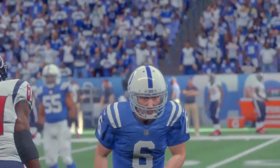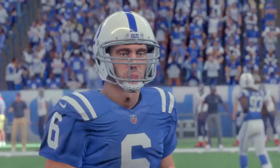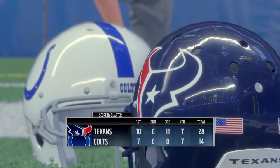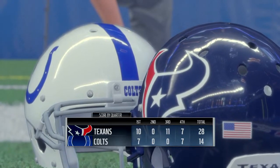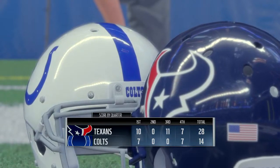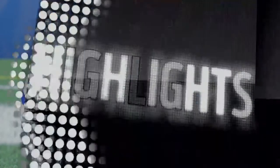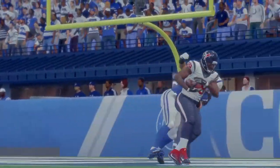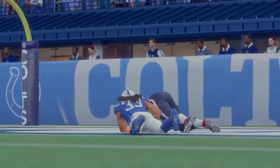So for Houston, the win is their 5th of the year as they move to 5 and 8. And they will head home next week to take on the New York Jets. Meanwhile, for Indianapolis, they lose their 9th game on the year. And they'll look to get back in the winning column next week as they head to Philly to face off with the Eagles.